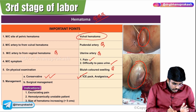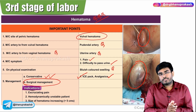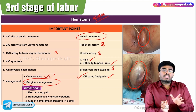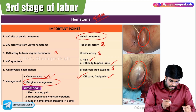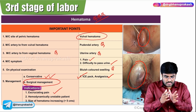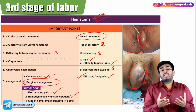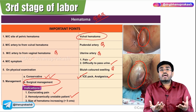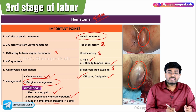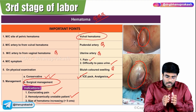But sometimes you have to involve yourself in surgery, okay, surgical management of hematoma. What are the indications first? When to do the surgery? If she is having excruciating pain because of so much active bleeding, causing instability in the patient, the patient's vitals are getting unstable, or the size of the hematoma is increasing. The size of the hematoma increasing means there is active bleeding. Now what to do?